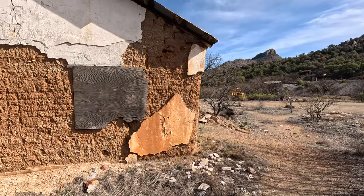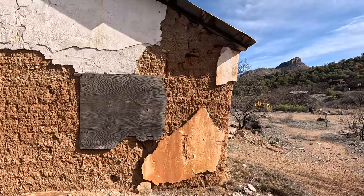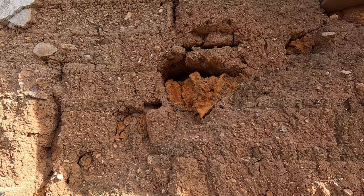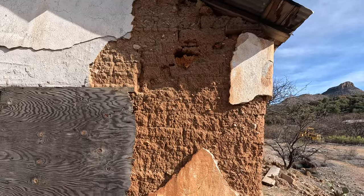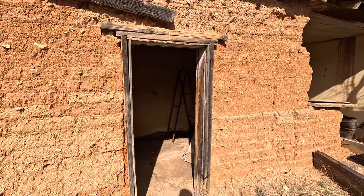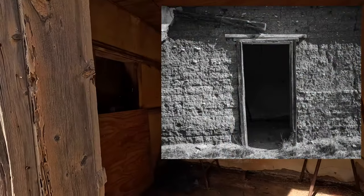I saw this, see if I can get up a little bit closer, but it looks like they did some patchwork on some holes, or maybe that's just clay mixed in with it, trying to patch some holes. Look at that, wood is just embedded in there when they built it. They build it, frame it up, stick the wood in there, the headers, frame around it.